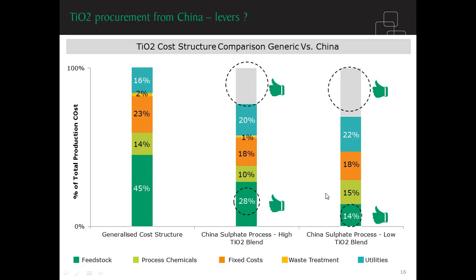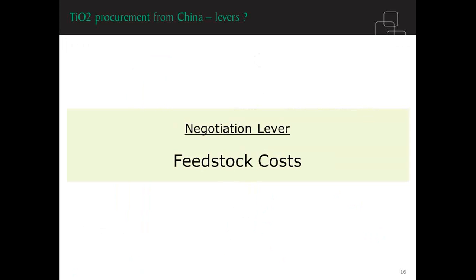It's only 14%. There are some aspects which are high too, which is the utility cost and the process chemical cost. Nevertheless, the supplier in China enjoys a 20 to 30% cost advantage. And I say 20 to 30% cost advantage on a per metric ton basis. Therefore, your negotiation lever for a supplier in China is feedstock cost. This is the point that buyers should capitalize during negotiation.